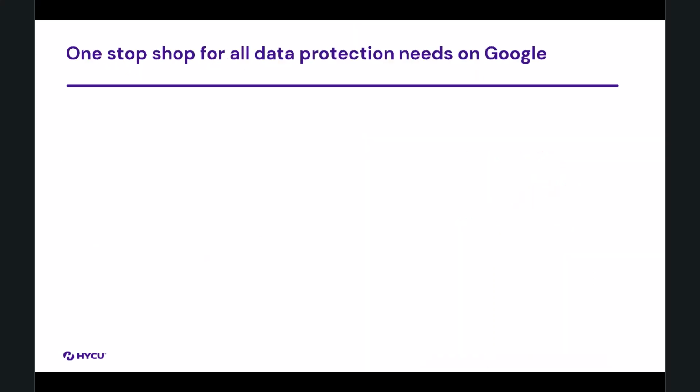So how do we address these challenges? Let's start with the workloads that are running within your Google Cloud infrastructure. HYCU provides a true one-stop shop for all of your workloads running within your Google Cloud infrastructure.